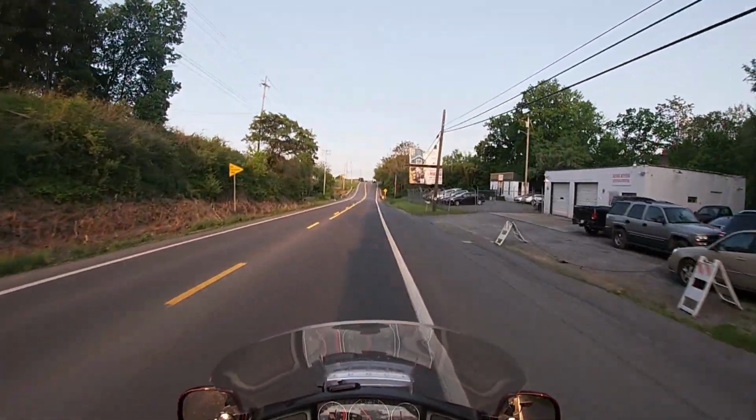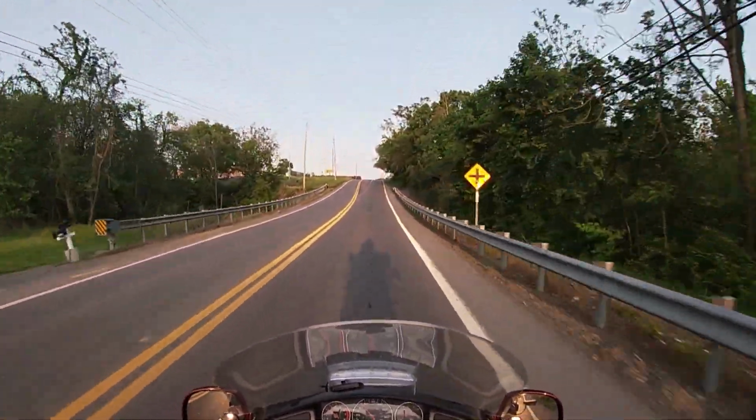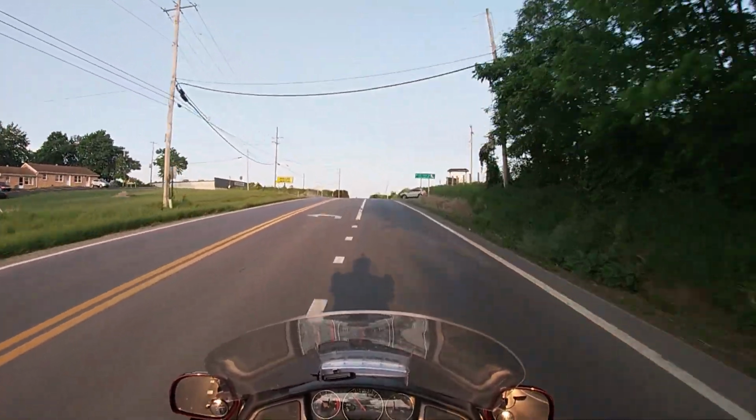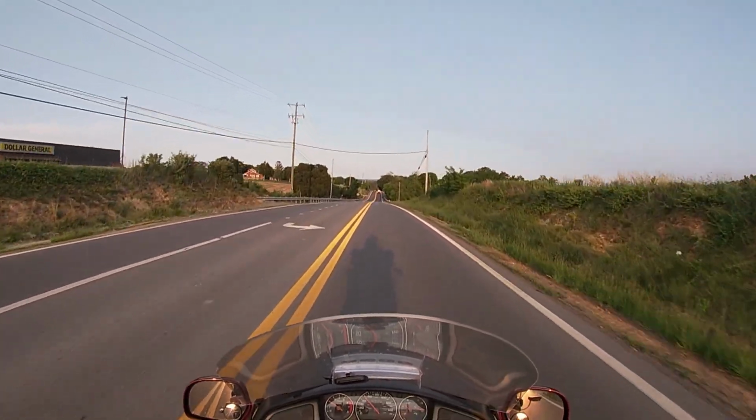So overall, the Goldwing is everything that I hoped it would be, but not everything I thought it would be. So I think we're happy with the purchase, and I'll have more to come.